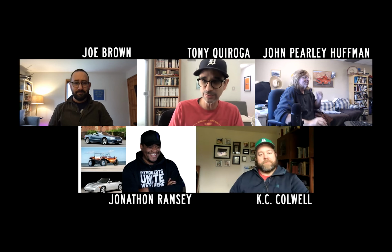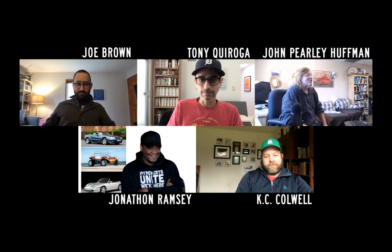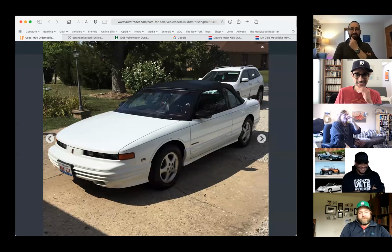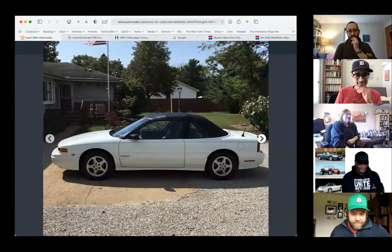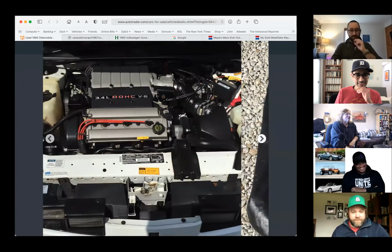I do. First of all, I want to start off with a warning. This happens to be one of the worst cars ever driven, which people may want to drive, which is the Cutlass Supreme convertible. Had no structural integrity, terrible engine, just awful. This is a terrible, terrible car. Do not buy this car.